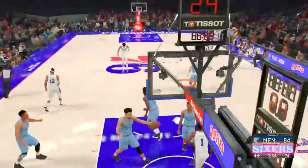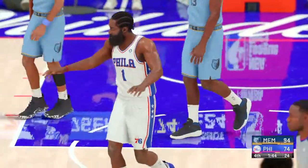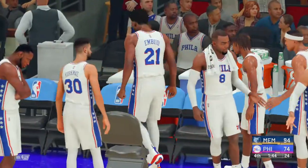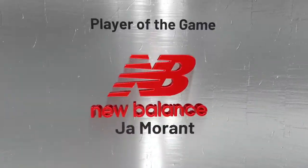It's Harden with the drive. Good on the shot. Who knows what this score would look like if he wasn't on his game tonight. Now a timeout called by Memphis. They're up by 20. 1:43 left in the 4th quarter.